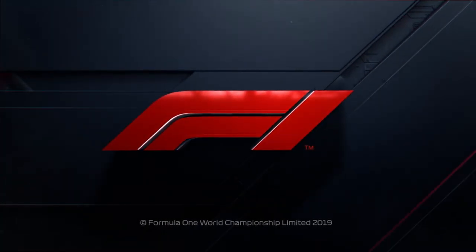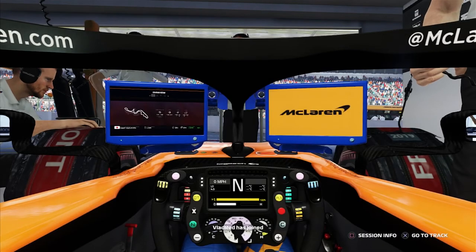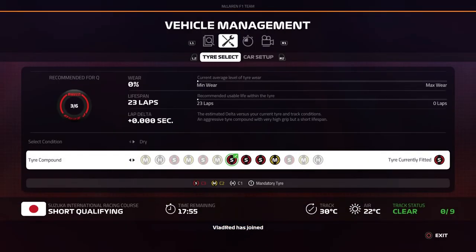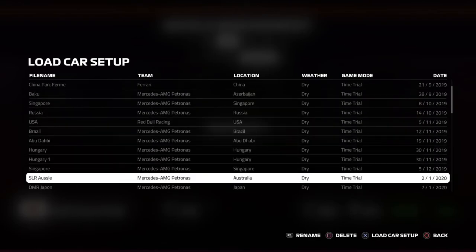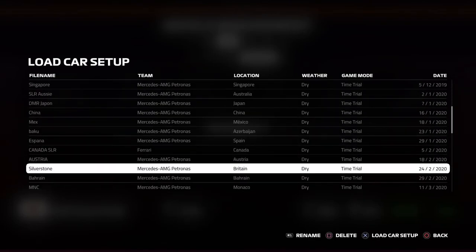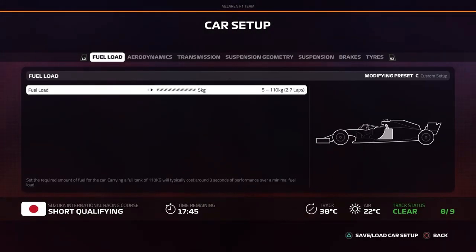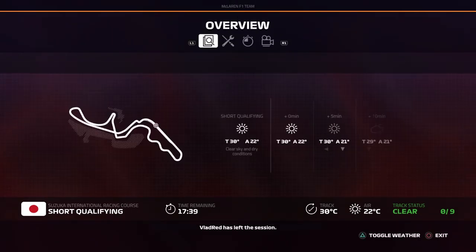Ladies and gentlemen, hello and welcome to round four of ASN at Japan Suzuka in the McLaren this time because my friend wanted a teammate. Why not? Let's go with him. And we're going to load on a setup here. Now, again, I didn't have any practice and this is going to be my final league race in F1 2019. So we're looking to have a good race to finish things off.